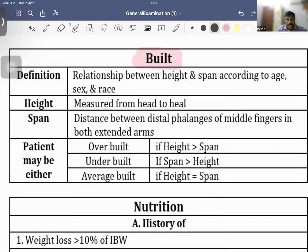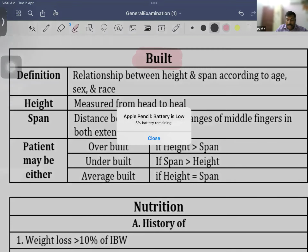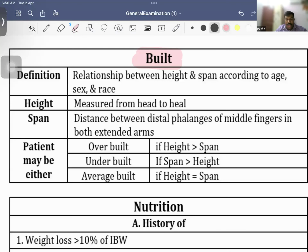Build is the structure of the body, okay. That is very, very important. Built, okay.